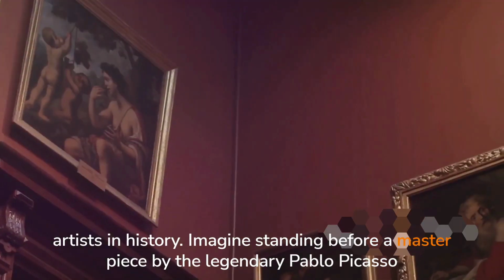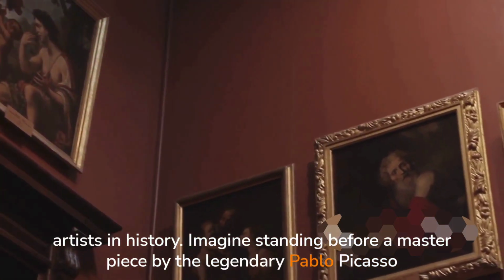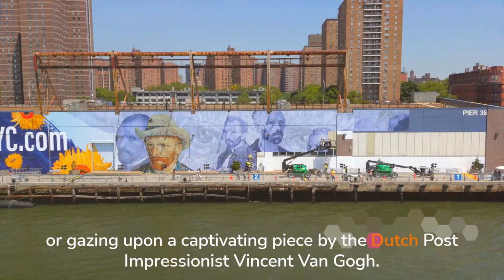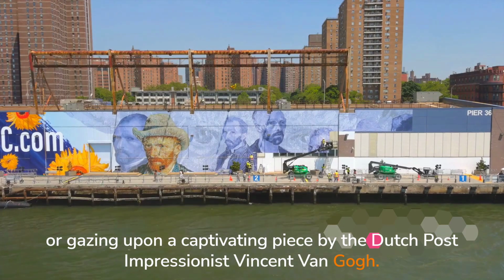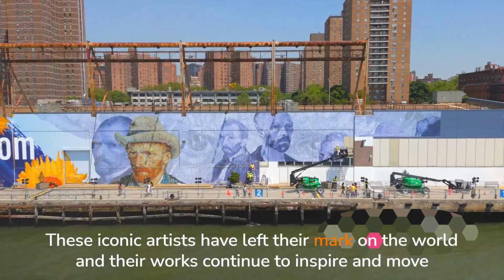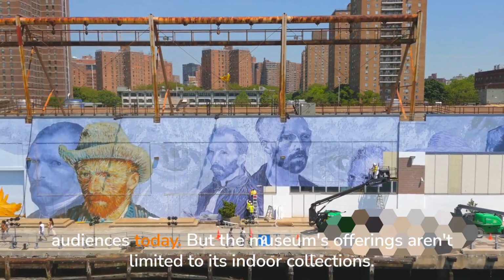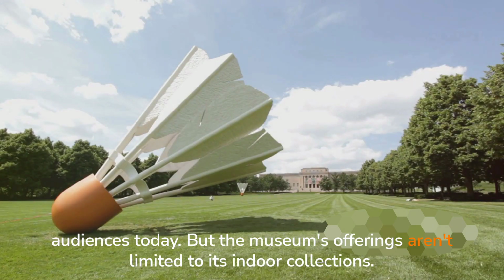Imagine standing before a masterpiece by the legendary Pablo Picasso, or gazing upon a captivating piece by the Dutch post-impressionist Vincent van Gogh. These iconic artists have left their mark on the world, and their works continue to inspire and move audiences today. But the museum's offerings aren't limited to its indoor collections.